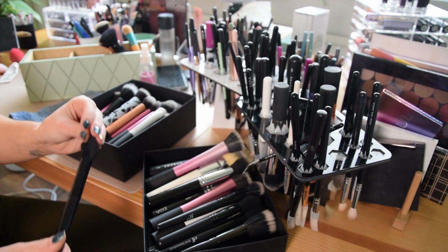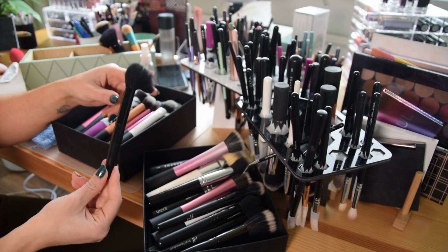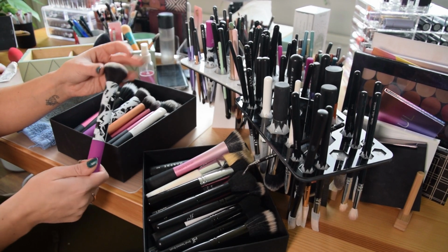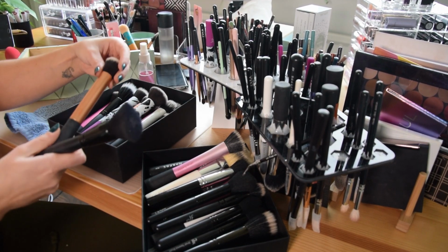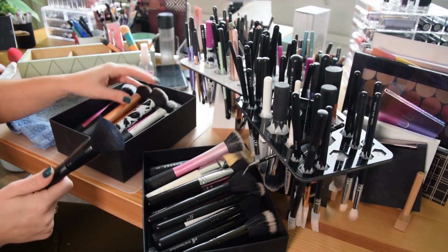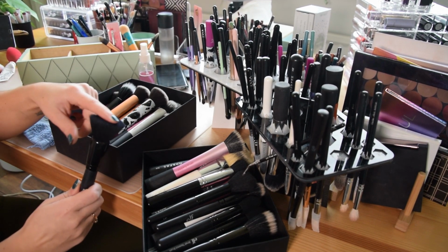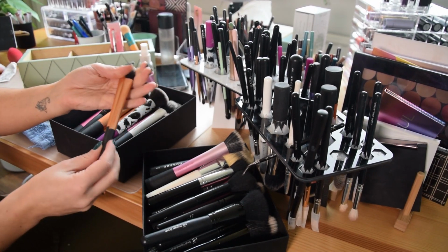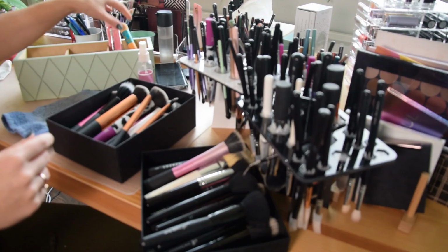This is the e.l.f. Highlight Blush. My god, I can't speak. I used to use it for bronzer, but I have something else now and don't use that at all. This is the buffing brush from Real Techniques. I'm gonna keep that. Here I have another of the buffing brushes from Real Techniques. I love these for foundation, so I have a few of them running. This is the e.l.f. powder brush, but I kept the Zoeva one, so I'll pass this one along. These are two Real Techniques pointed foundation brushes, and I like these for face painting, so I keep them.